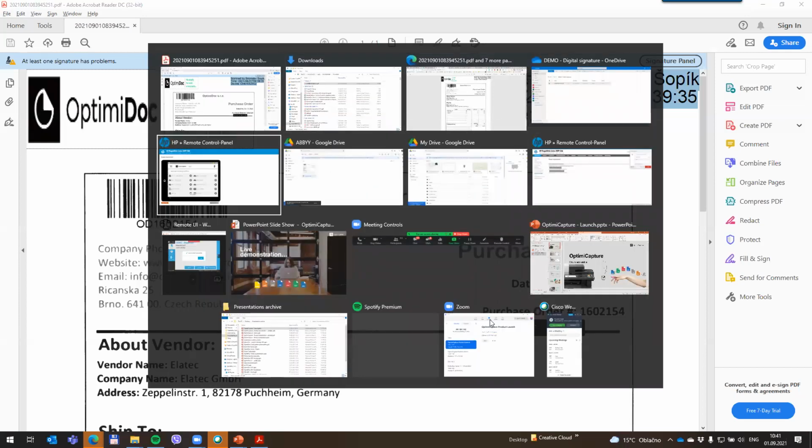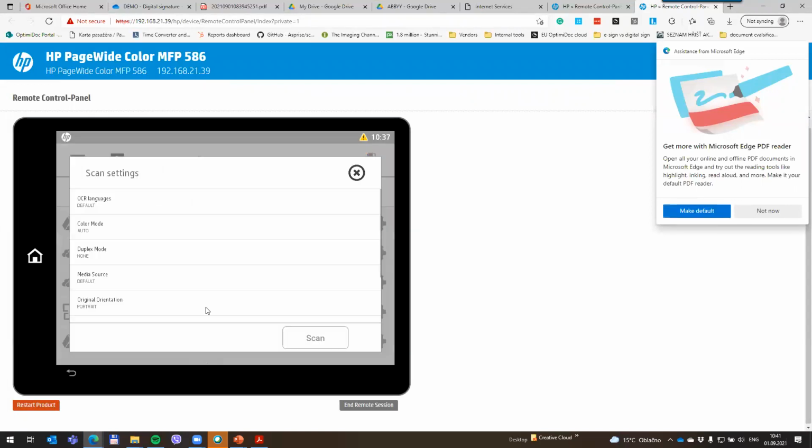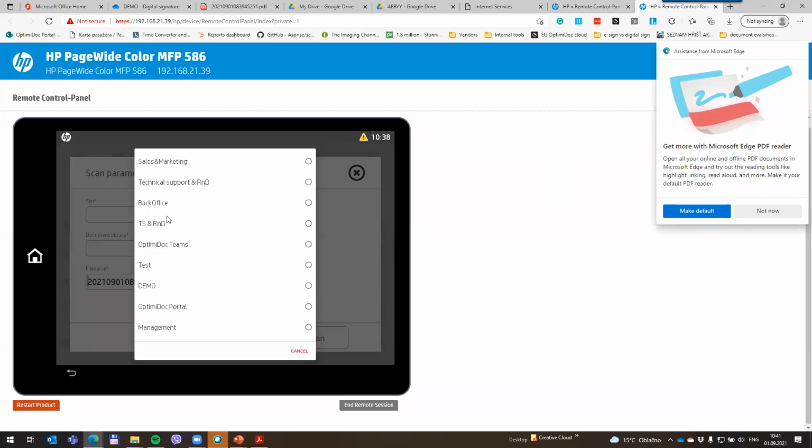So that was another example. What I would like to show you is the integration which we have available with different cloud storages. Right now, we improved the integration with SharePoint. So right now, you can see, browse, and scan documents to the different sites, not just SharePoint sites, but also, for example, team sites.